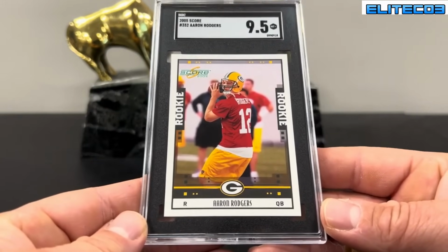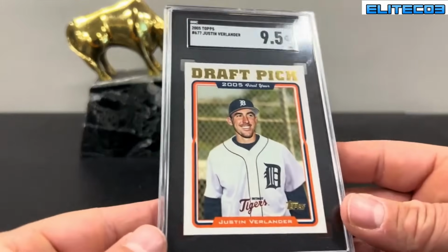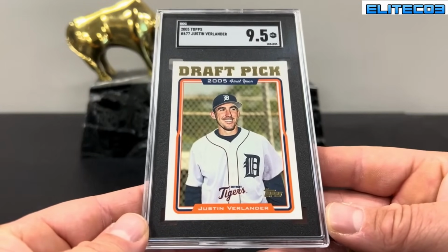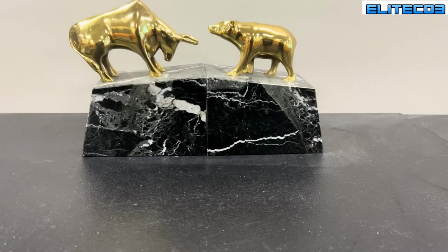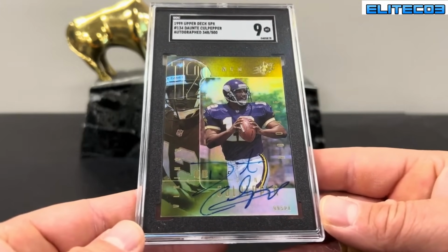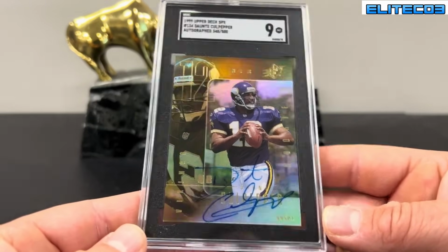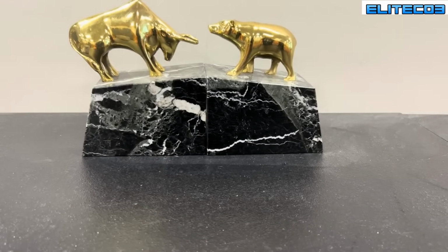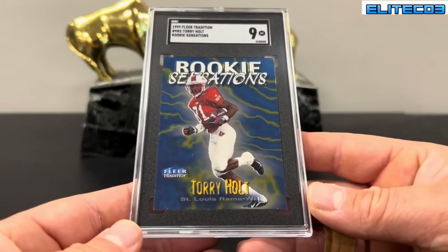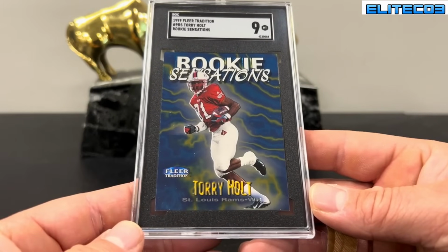Rogers score, 9.5. Verlander flagship 2005 Topps. SPX Culpepper 500. He was in the tier with the low print runs. I think some others in that tier were like Achilles Smith, Cade McNown, big quarterbacks from that year. Same year, rookie sensations, just a low-end insert that's pretty cool from Fleer.